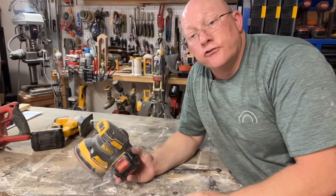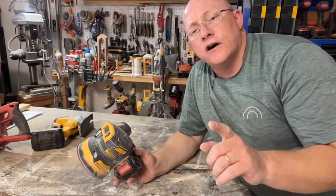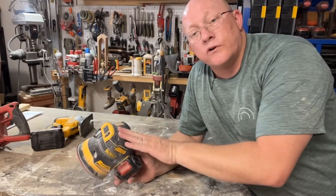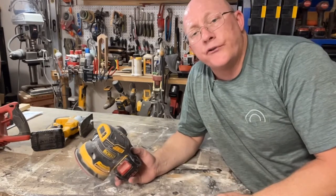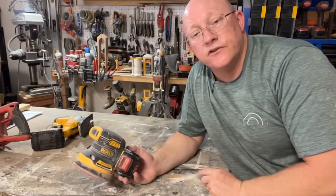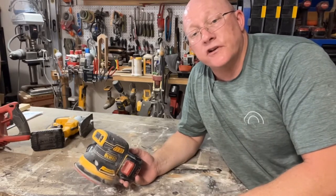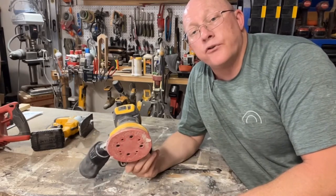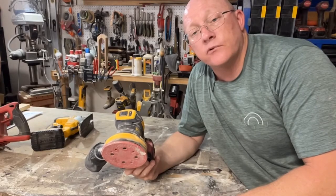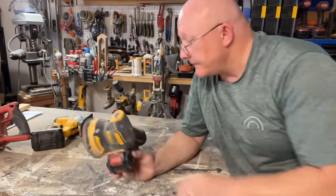Now, I have both a Milwaukee and a DeWalt one, as you see right here, and they both serve me very well. I've actually broken both of them by various drops throughout the time, which is going to happen anytime you're busy in a workshop. But I think they're both very good random orbital sanders. I particularly fancy my DeWalt one.